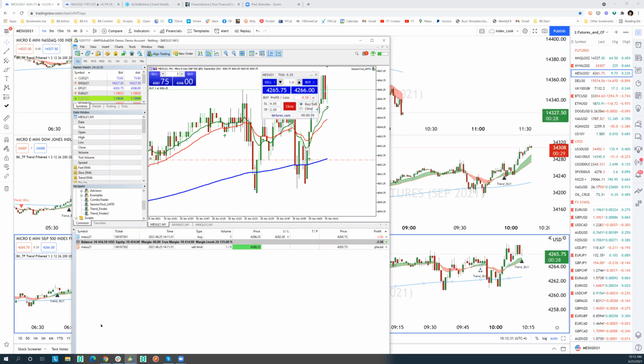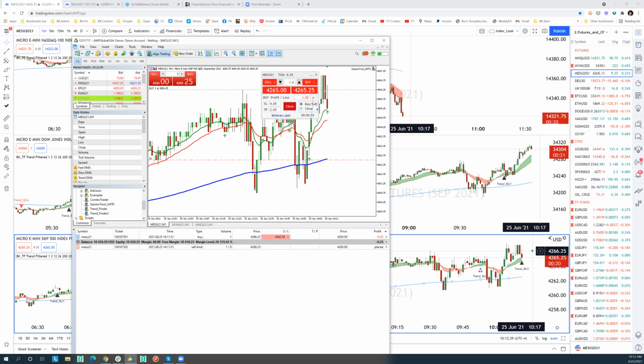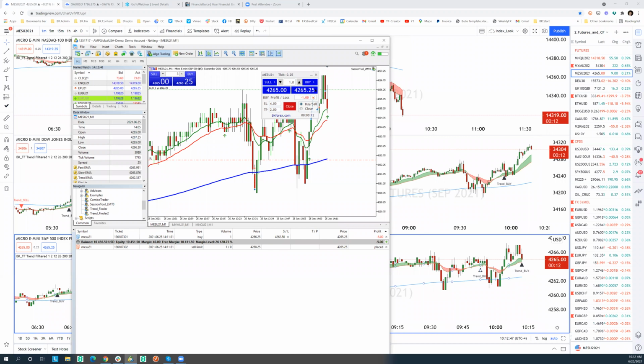Oh, here's finally the trend buy showing up, because the trend envelope is wide enough for us to trade. It's actually a better entry than the one I got. What did I come in at? I came in at 66. This is a point below, right? So I should really be entering here.